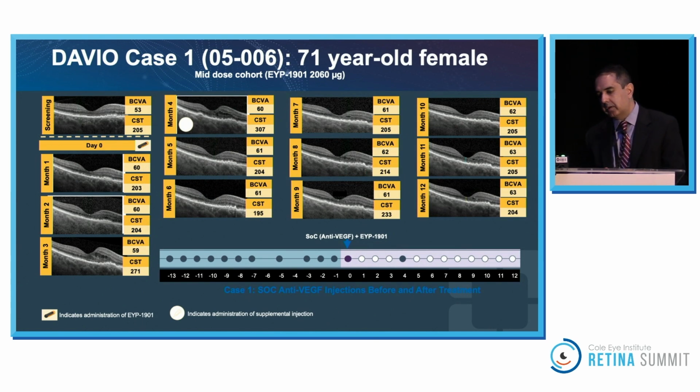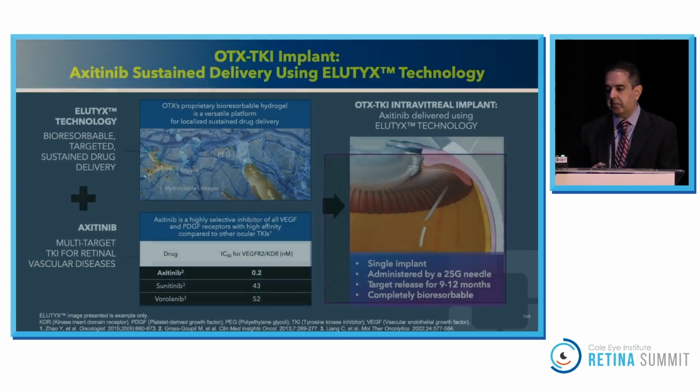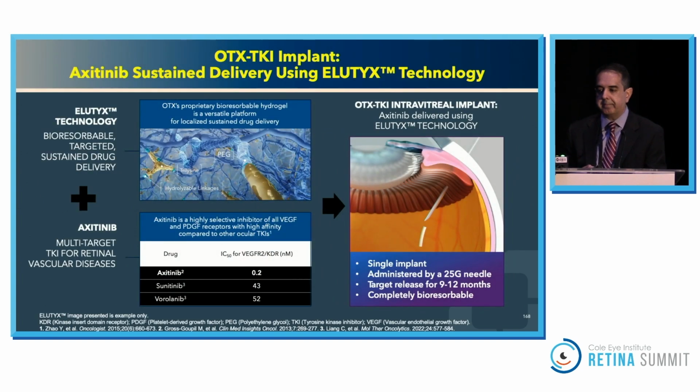The implant was given on day 0, and the patient was followed. At month 4, they had a little rise in the OCT thickness to 307. The visual acuity was maintained this entire time, but because the OCT was slightly thickened, they retreated this patient with aflibercept. And this patient required no supplemental treatment the entire time after that as well. That was from DAVIO 1.